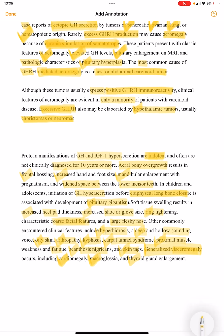The manifestations are indolent. How many years does it take? Not clinically diagnosed for 10 years or more. And if this hypersecretion occurs before epiphyseal long bone closure, it results in pituitary gigantism.